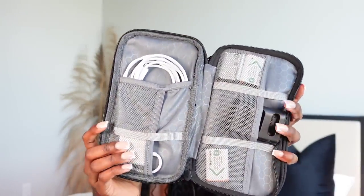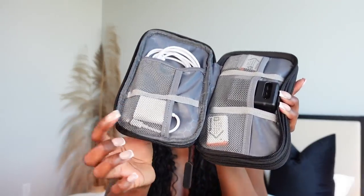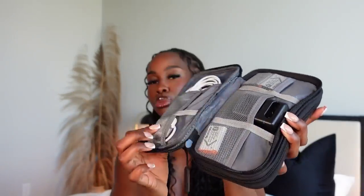Then we have this other side, which is so versatile. There's so much that could fit inside of it. I have my phone charger cord. I have my memory card to phone converter. I have some vlogging batteries, my battery charger. It's great. It fits a lot. It's perfect if you are somebody that has a lot of cords, extensions, batteries, memory cards, whatever. Everything will fit in here.